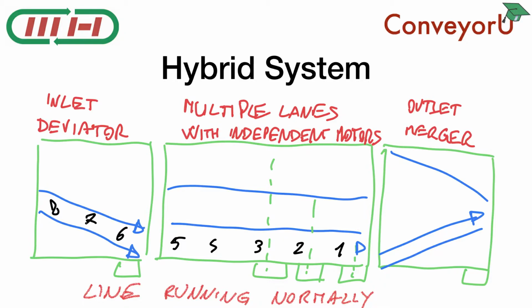So now let's take a look at the hybrid system that can allow us to mix both of the two worlds, trying to reduce the cost per meter of the accumulation while keeping a complete sequencing of the line. The hybrid system is basically composed of a divider at the beginning and multiple lane conveyors with independent motors.